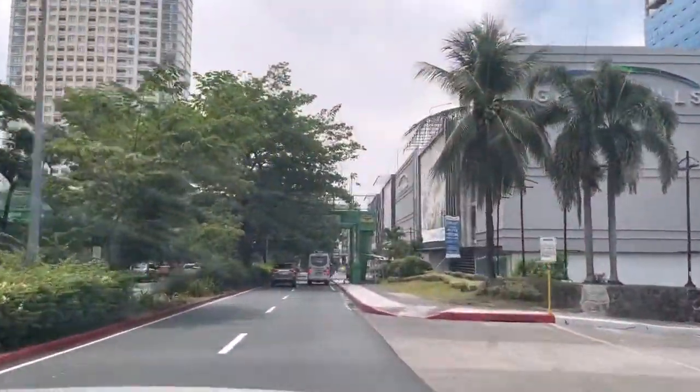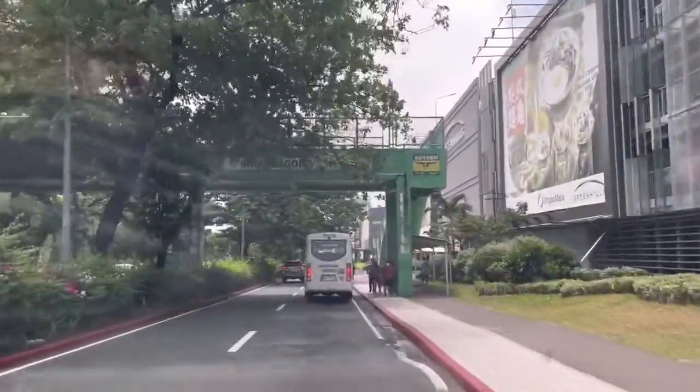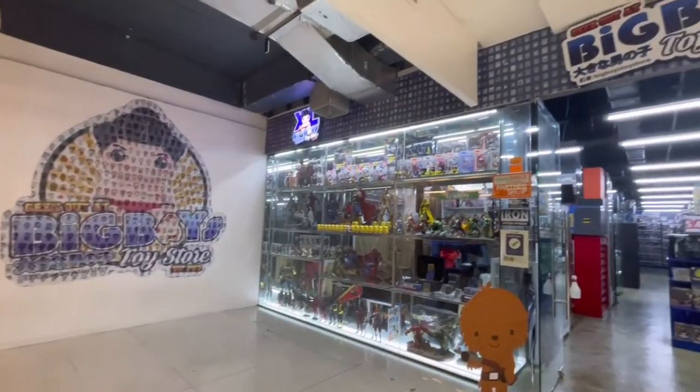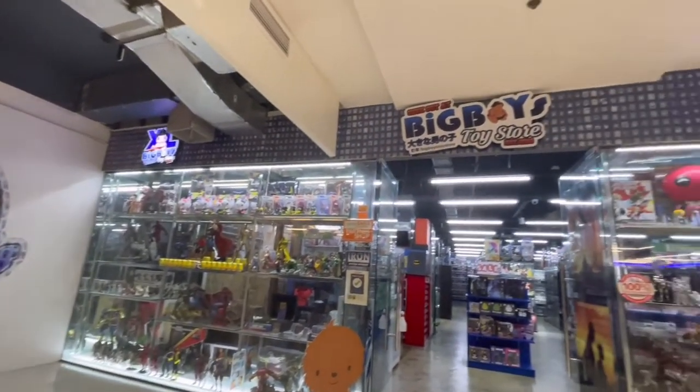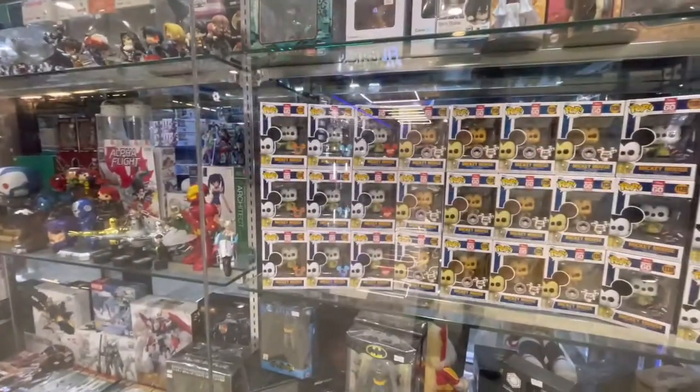We are finally here at Green Hills and I am excited to grab those Mickey Funko Pops. And we are here at Big Boy's Toy Store, and this is the only place where you can get the full set of Mickey with the Chase variant.